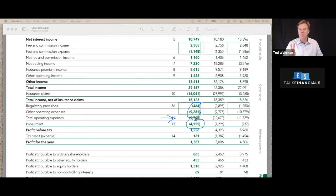And if you miss 2 payments, they suddenly go, we think we might not get all the money back. And so what happens is that as you miss payments, you get put onto this increasing scale of increasing provision for bad loans. And effectively, that's what this impairment is. So this impairment is saying we don't think we're going to get certain amounts back. Now, quite interesting, that's quite a big number.